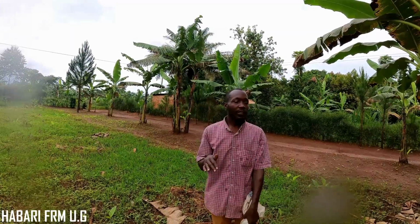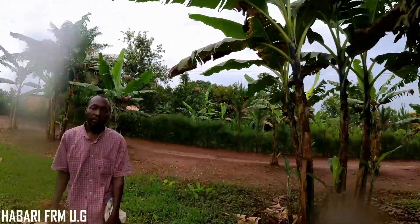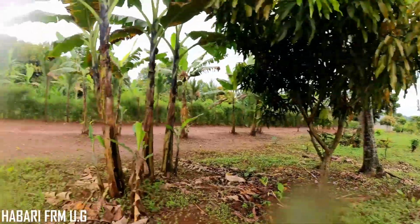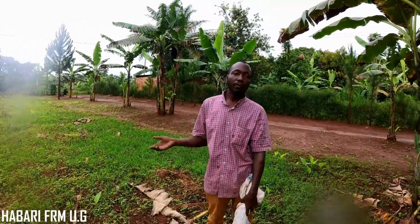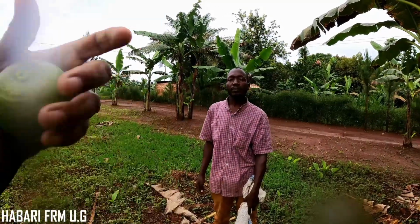Yep. Then you can start to organize, and you could even put a house on the farmland, just like that. You can build a house on your farmland, a 3-bedroom or a 2-bedroom. You'll be surprised how in time.